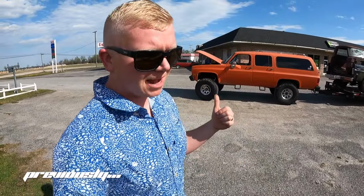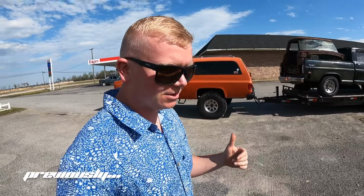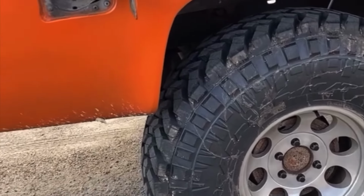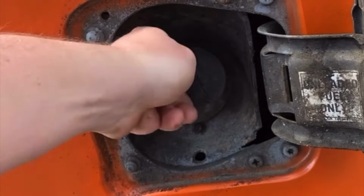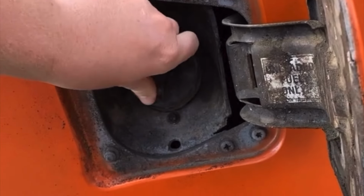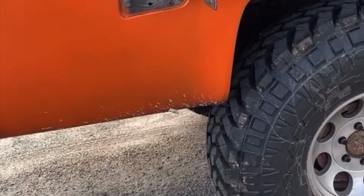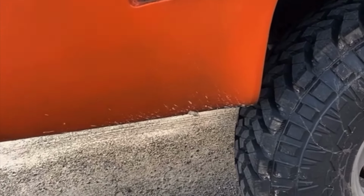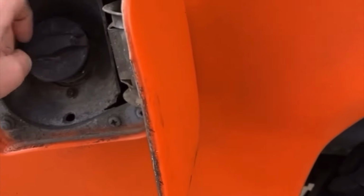We are 20 minutes from home on Sunday on our way back. So I've been trailering the F-250 for about an hour and 40 minutes. Shut off and now it doesn't want to start. I think I'm on to something. Check this out. I had a full tank when I left and now it's almost empty. I think I got a vapor lock issue, so it's not letting fuel get to the engine.